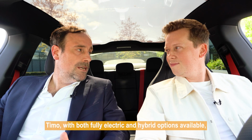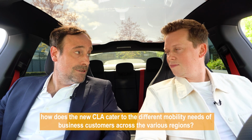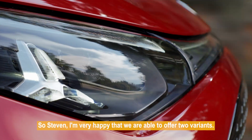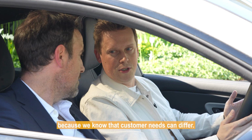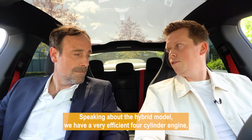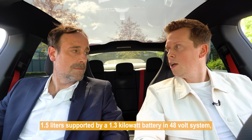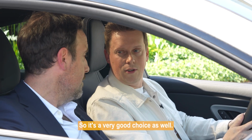Timo, with both fully electric and hybrid options available, how does the new CLA cater to the different mobility needs of business customers across the various regions? So, Stephen, I'm very happy that we are able to offer two variants. One very convincing electric variant and a very efficient hybrid variant, because we know that customer needs can differ. Speaking about the hybrid model, we have a very efficient 4-cylinder engine, 1.5 liters, supported by a 1.3 kilowatt-hour battery in a 48-volt system, allowing the hybrid CLA to drive partially electric in urban city conditions. So it's a very good choice as well.